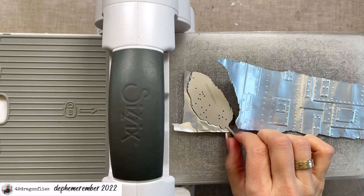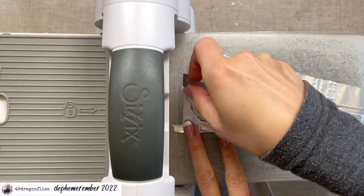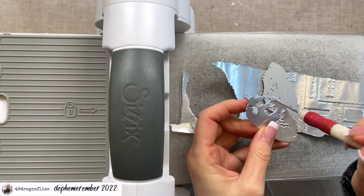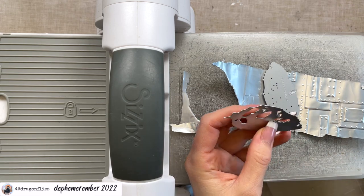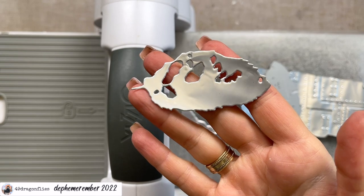It looks like it worked. Whoa, I did not know the thinlets could do this. Let's just poke out the holes. Wow. Did you know that the thinlets could do this? I mean, I know that the big Z ones can do this, but not the thinlets. We have a metal leaf.